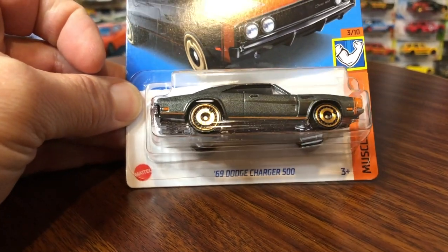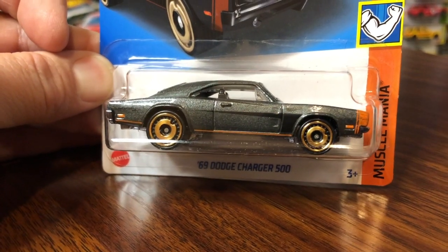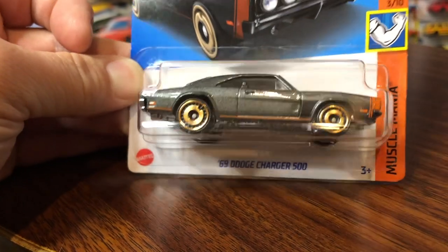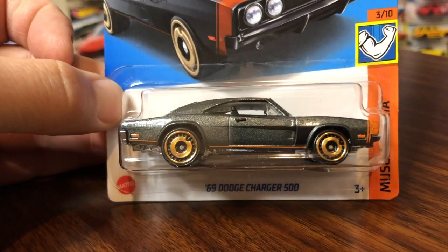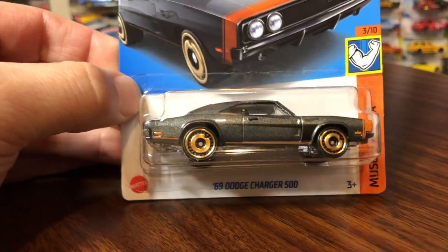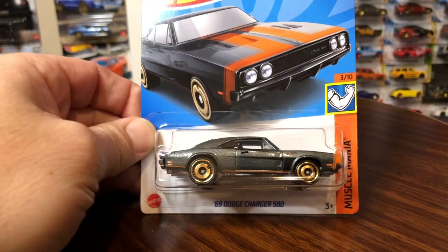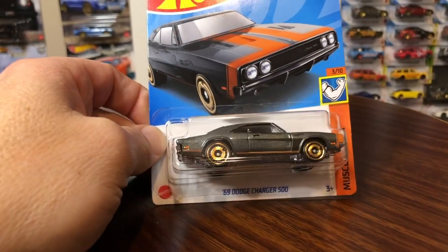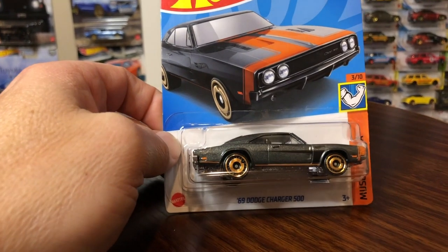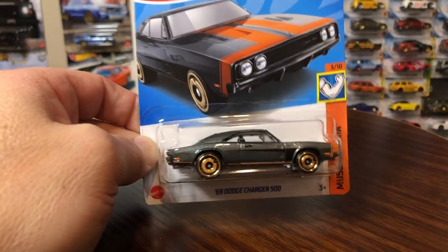It's really tasteful. The orange striping goes all the way around the bottom. You've got the little side marker lights on the front. There's the chrome on the front, which connects to the base of the car, which creates that chrome look. Just an overall cool car, and it is out of the Muscle Mania for 2022. This was L case, or sorry, either L or K, it's one of those two. But the case isn't important. The fact is it's in my top 10 list for 2022 at number 10.